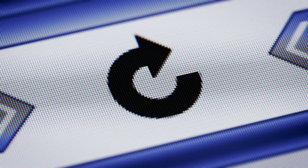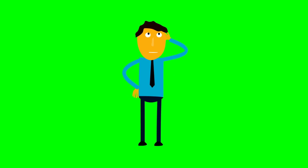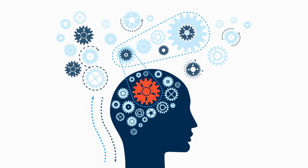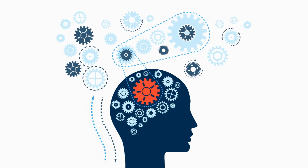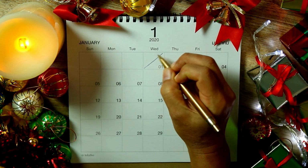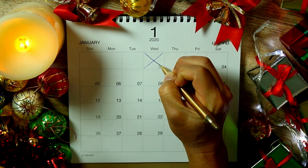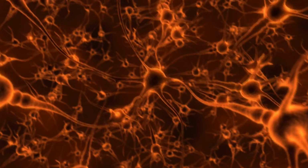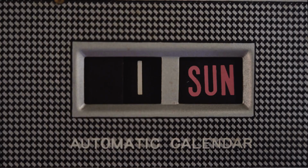Now coming to tip number 9, use spaced repetition. Have you ever crammed for an exam only to forget everything you learned just a few days later? It's a common problem, but there's a solution for it. That's spaced repetition. Spaced repetition is a technique that involves reviewing information at increasing intervals. The idea is that by spacing out your review sessions, you are reinforcing the neural pathways associated with that information over time. This makes it easier to remember the information in the long term.